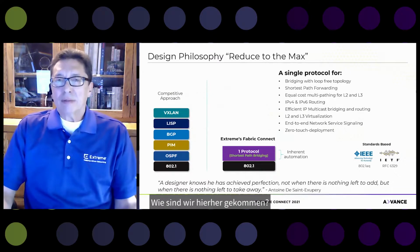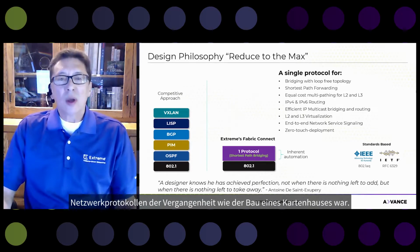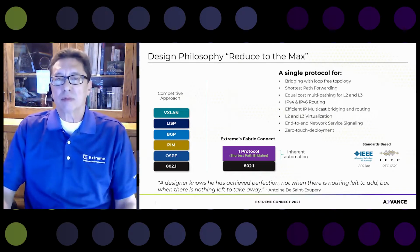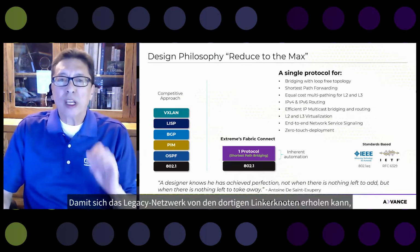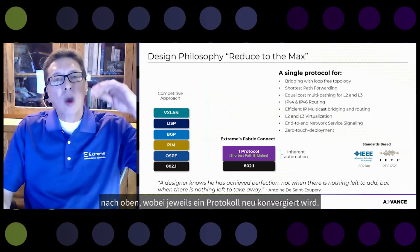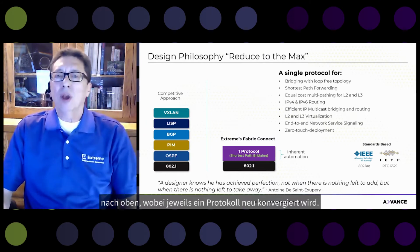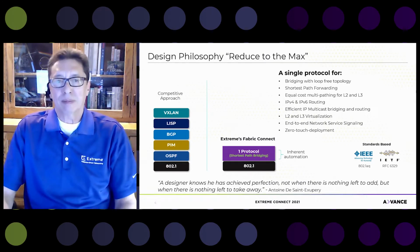So how do we get here? We realized early on that the shaky stack of networking protocols of the past was like building a house of cards. There had to be a better path forward. For the legacy network to recover from a link or node failure, we start at the bottom of the protocol stack and work our way up, reconverging one protocol at a time, which takes quite a bit of time, especially with multicast routing protocols like PIM.